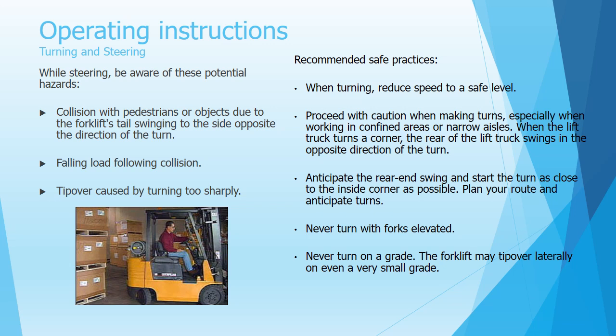Anticipate the rear end swing and start the turn as close to the inside corner as possible. Plan your route and anticipate turns. Never turn with forks elevated. Never turn on a grade. The forklift may tip over laterally even on a very small grade.